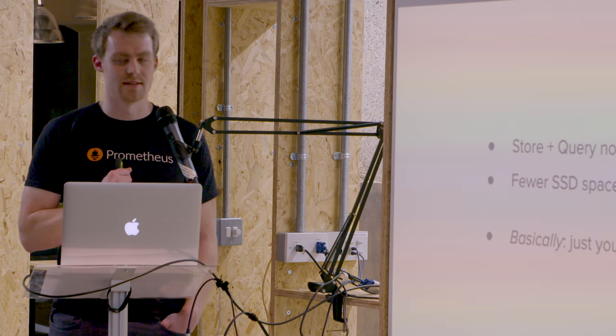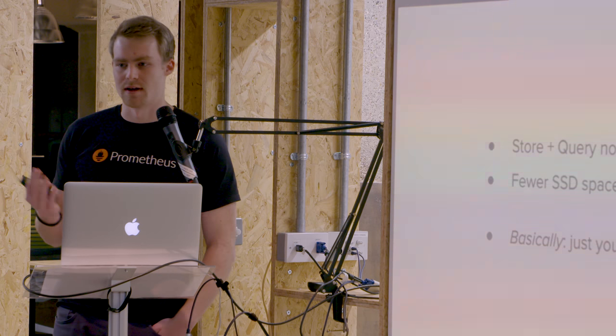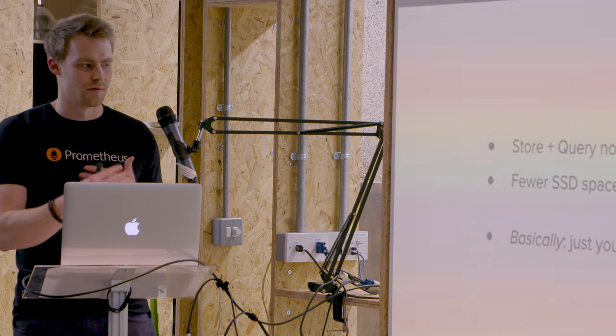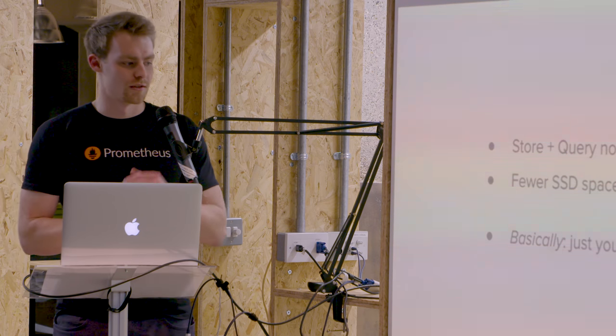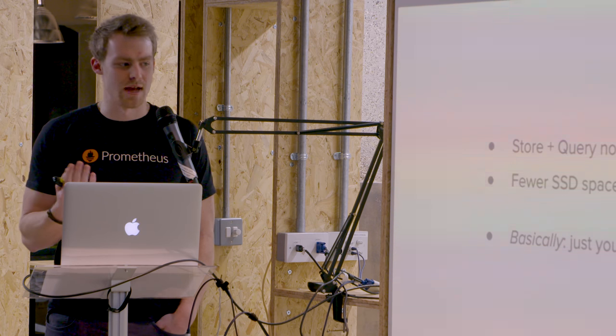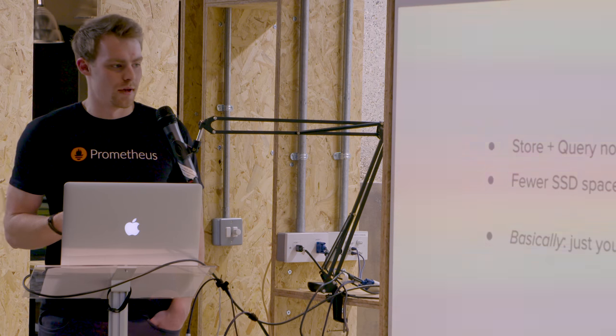But you probably need fewer SSDs because you can cut down your 2 months of retention on your local Prometheus servers to something like 3 or 4 days, whatever safety margin you want in case a Prometheus server cannot upload data to the object storage. So that basically leaves you with the cost you have to pay for storing data in your bucket and the requests you have to pay in and out of this bucket.